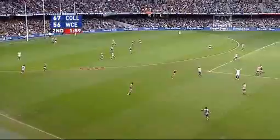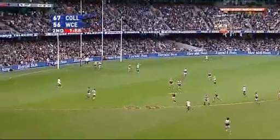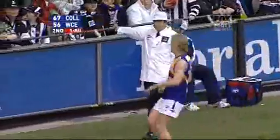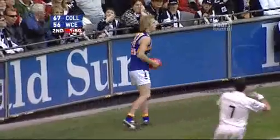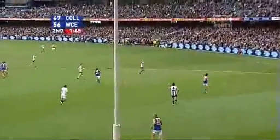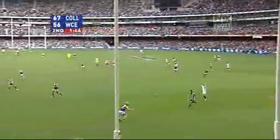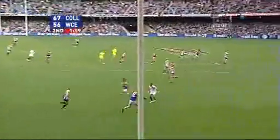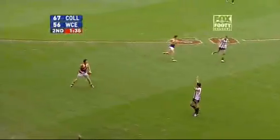Fraser's matched up on Kerr at the moment. Off to Morrison. Ben Johnson tries to bring it back. Was it touched off the boot? No, it was out on the full. So a free kick to the Eagles in the forward pocket. It'll come back to Selwood, and he drops it in short. Rosa. Eagles just need to steady in this last minute and a half to just consolidate. Back to Selwood. Brett Jones, all good pressure from Didak, but he was able to give the handball back to Selwood, who finds Staker on the lead.